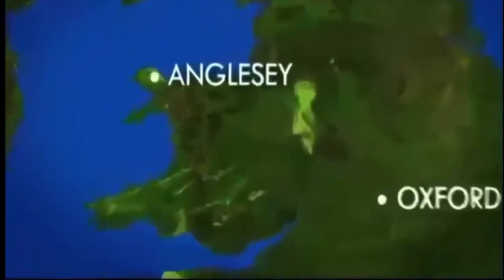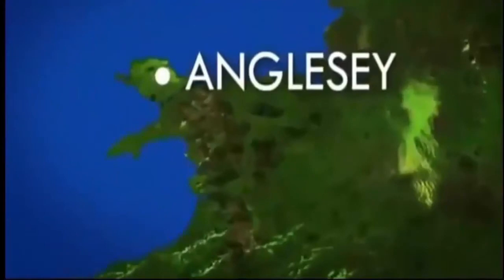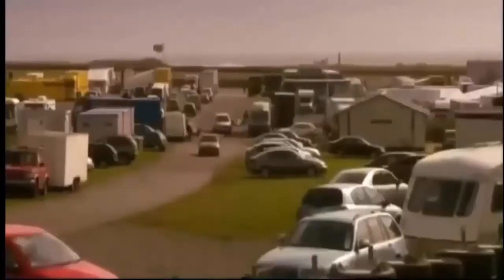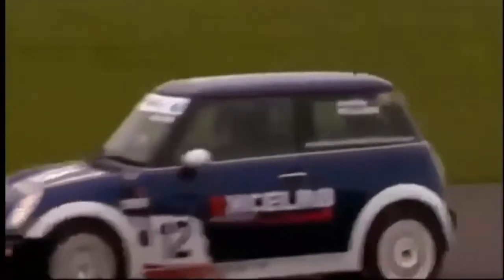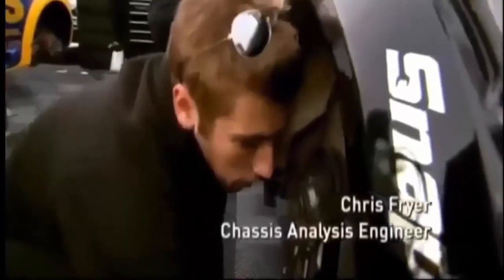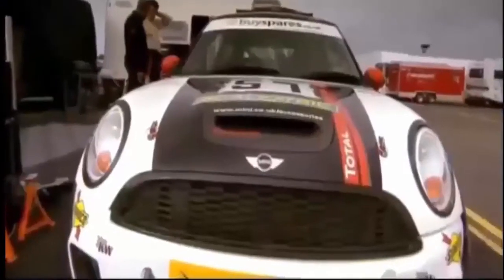380 kilometres from Oxford, in Anglesey, Wales, the Mini Challenge is gearing up. The Mega Factories team are running through some last-minute alterations. Just giving the car a full check over, make sure everything's in order for the next race. We haven't got too long, so it's a bit of a rush to make sure everything's in the right state. Like building minis, the team takes this race very seriously.